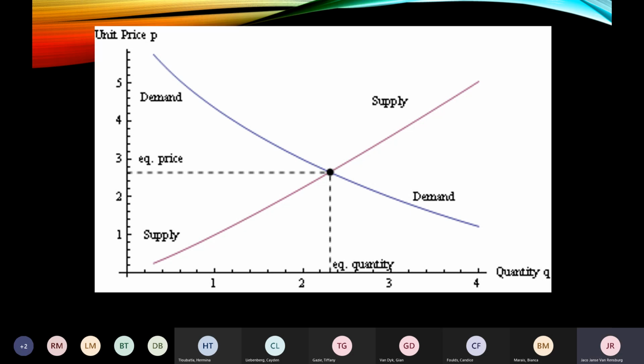So you're not making a profit, but you're not making a loss, because the quantity that is demanded is equal to what you supply. So that price is your equilibrium price or your break-even price, something called the market price.